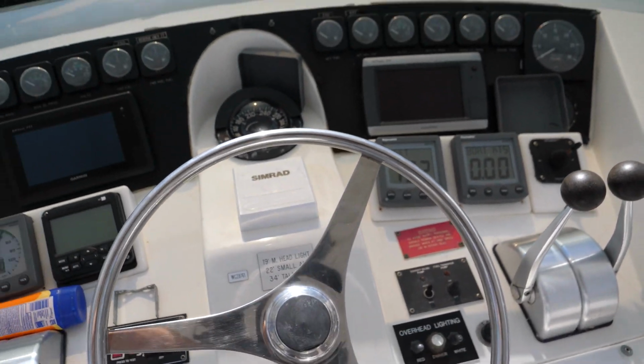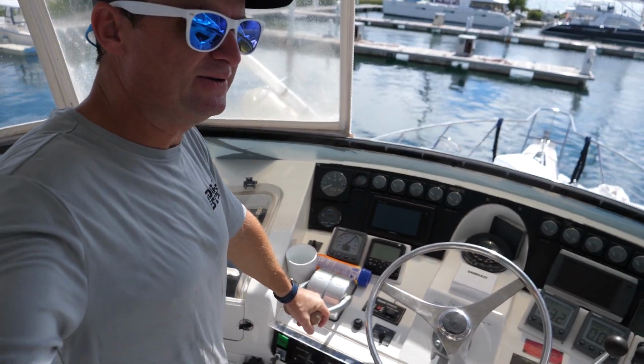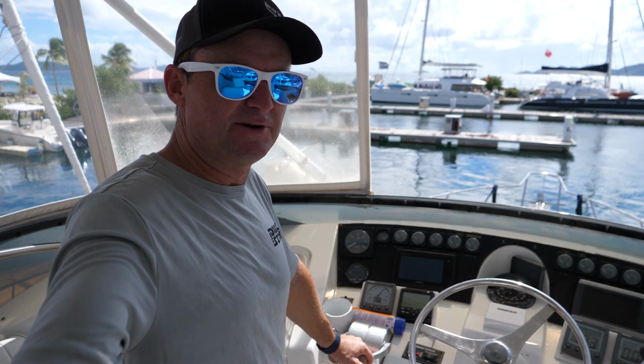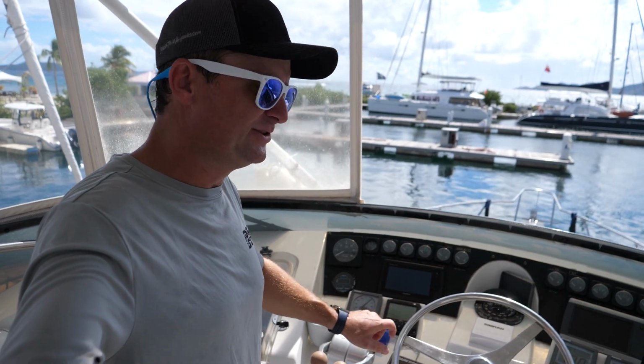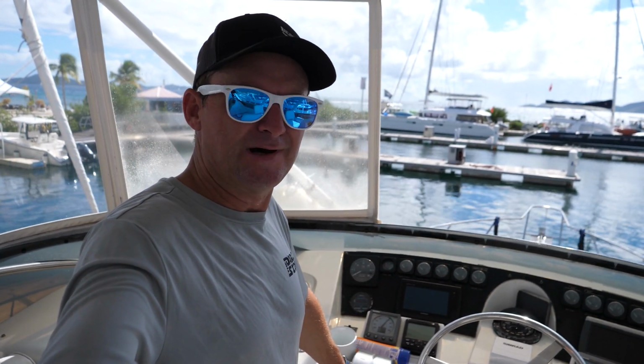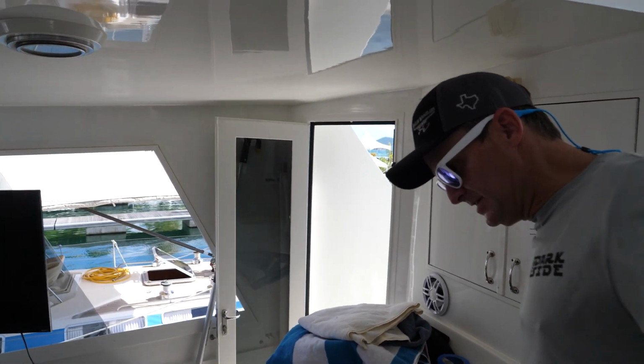Well, now my instruments and everything work now that we're hooked up to shore power. So that makes me think that it's not getting power from the generators to the system, but it is from shore power. That will require some investigation on why. Alright, we made it to Nanny Key.